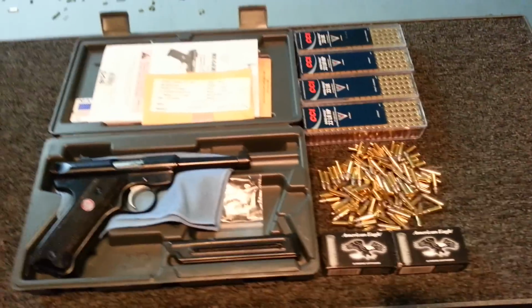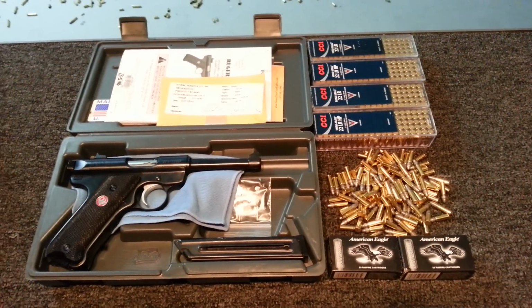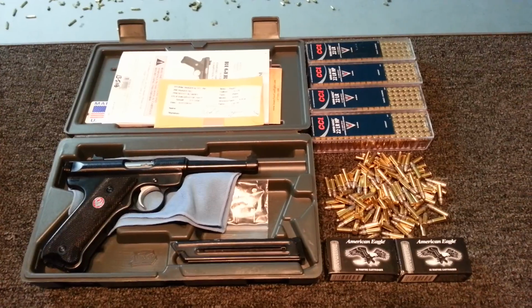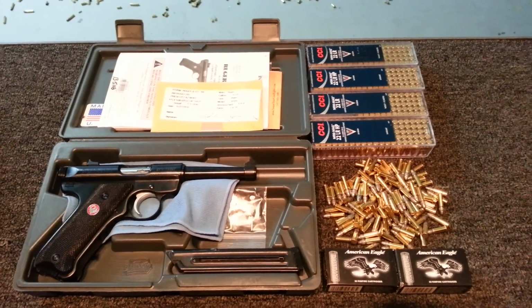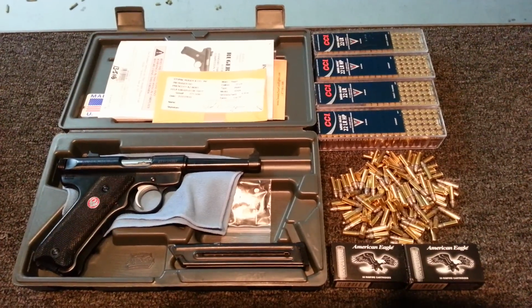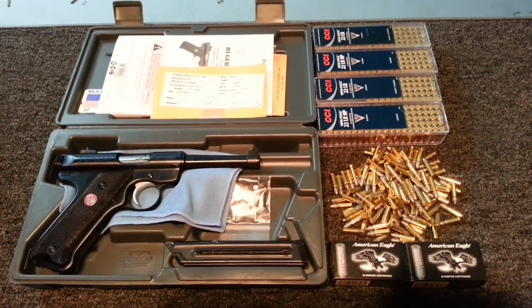Big Shots in Lincoln, Nebraska. Just picked up this new pistol at Shields in Omaha. Picked up some American Eagle Subsonic 45 grain. The ammunition in the middle there is Federal Bulk 325 match. Then we've got some CCI 22 long rifle hollow point and solid point.